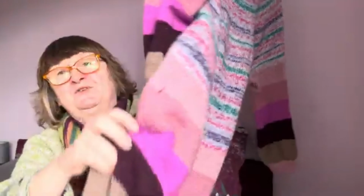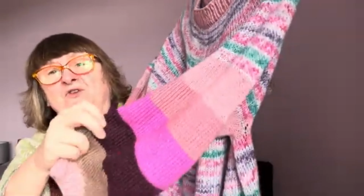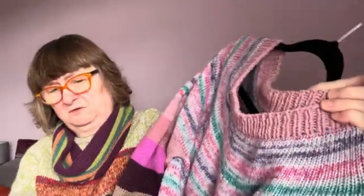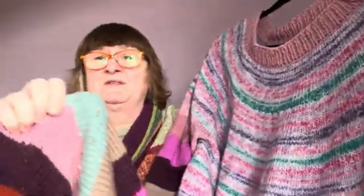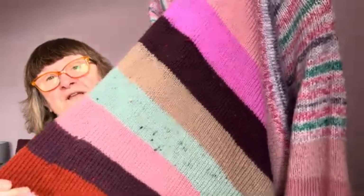The other thing I have been doing a lot of is using up scrap yarns. Now, my stash busting dress is made up of many different blends. Some of them have got little bits of wool in it. That one has. So has that. That was Stylecraft Batik, but this is a stash busting. It got rid of a lot of little bits of yarn I had left. And I also made a waistcoat as well.